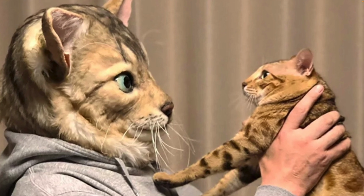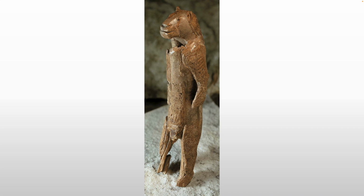It is a sign, however, of the use of imagination. It is a sign that there are gods at this point, some kind of animalistic spirits or gods that we're seeing with human and animal characteristics. And we're going to see that develop as we move forward.